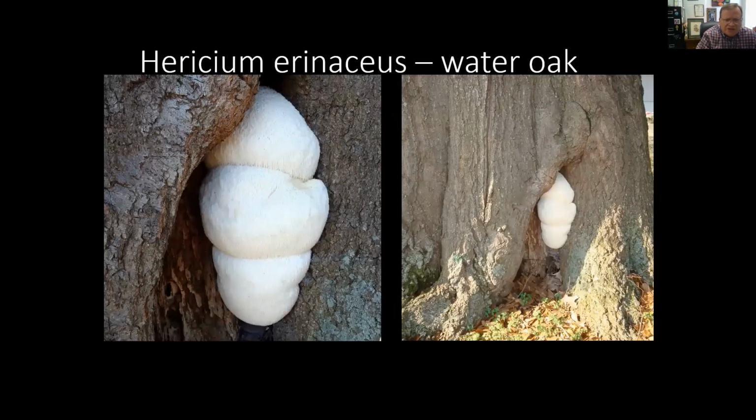This is actually kind of a fun one. This is a wood decay fungus, sometimes called lion's mane fungus. This was on an old water oak here in Nashville, and it's one of the toothed fungi where it produces basidiospores on these teeth.